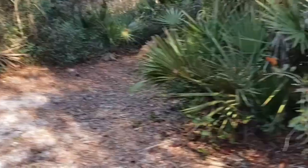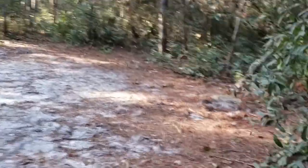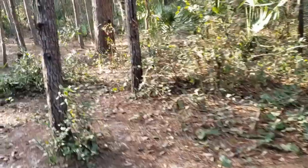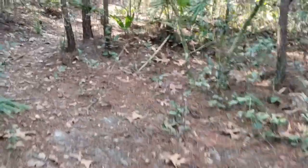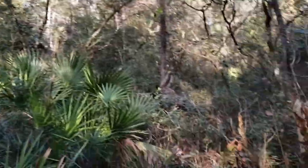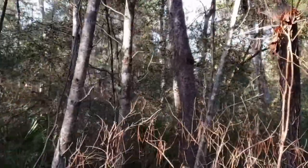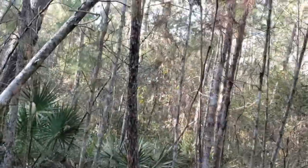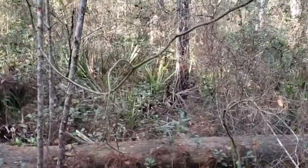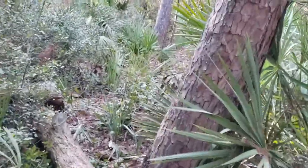So there's one for like a car. Here's a couple more. Again, this one would be just probably for a van. And then there is walking paths. Some of them disappear into nothing. Oh, sorry for that jostle there. I think I might have lost the path.